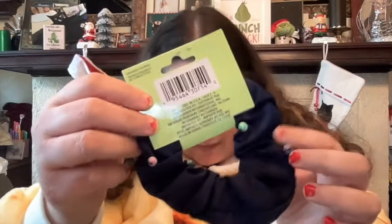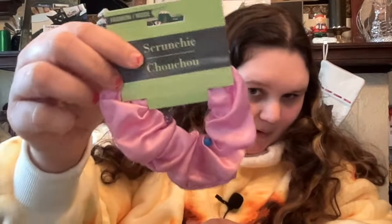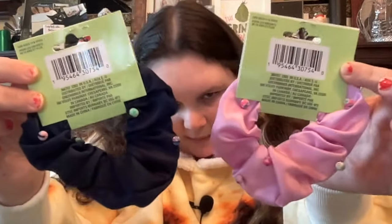Hair. So I found this new scrunchie. Look at the little ball things on them. I thought it was so cute, so I got her. And then we got the pink version of it. These are the only two colors with the ball things on them that I saw, so I snagged them both.